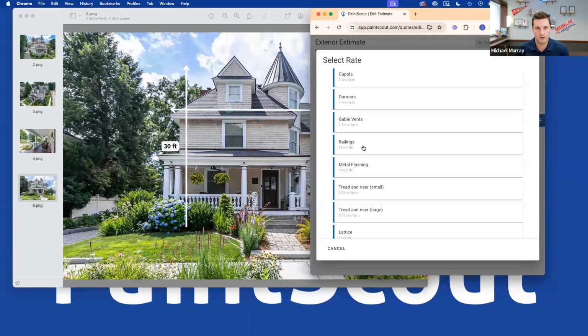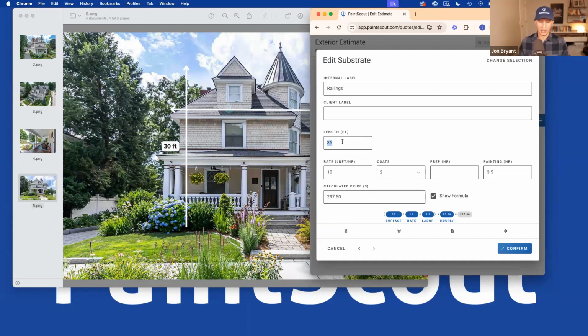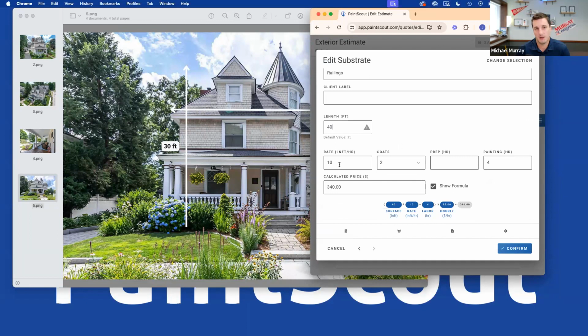And so go ahead and click on that railing. We've got measurements here, roughly, I want to say it's probably about 30, 40 feet, maybe 40 feet of railing, just for argument's sake. You'll measure that out. So we're going to go back into here, add our 40 feet of railings, and change that rate.